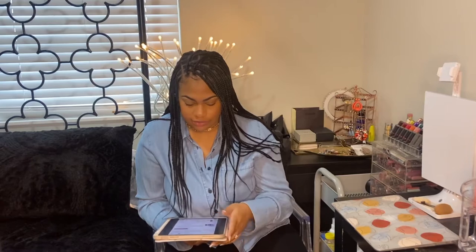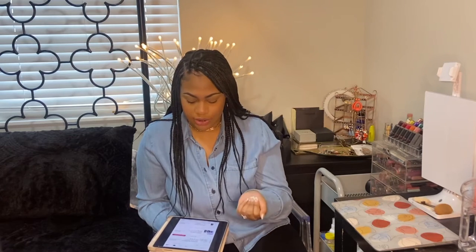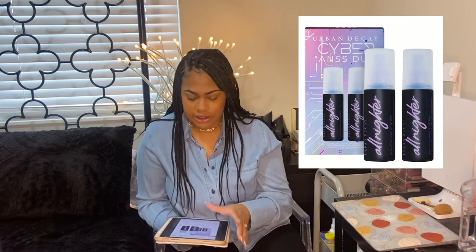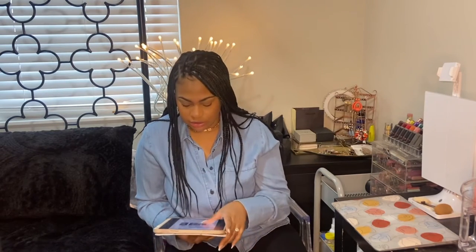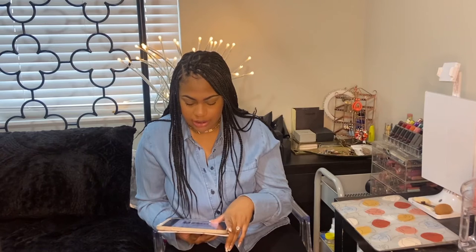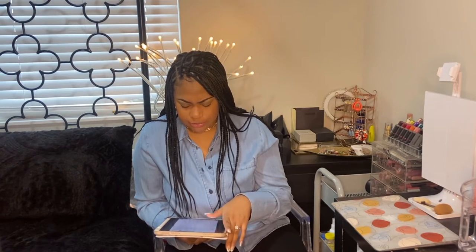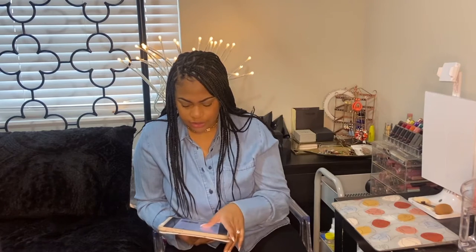Oh, and I bought this yesterday. I'm so happy I placed my order because I was going to stall on placing it today. But another thing that I got was an Urban Decay All Nighter setting spray set. It came with two. I usually get the Slate ones, but this was such a good deal, so I'm like, let me just get the All Nighter. The Urban Decay Double Team All Nighter Makeup Setting Spray. I think these are full sizes, I'm sure, for $42. So that's a really good deal.